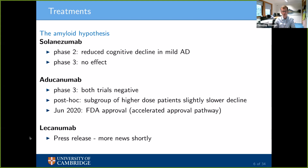Recently, there's been a press release about a drug called lecanemab. We haven't seen all the data on that yet, but hopefully in the next couple of weeks we'll find out a bit more. Again, it's not very clear yet whether this actually works, and it comes with about a 1 in 4, 1 in 5 chance of brain inflammation and brain hemorrhage. So I mean, at least these trials are happening, and things are moving forward.